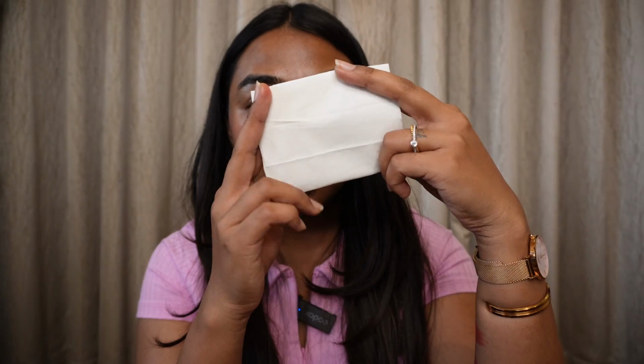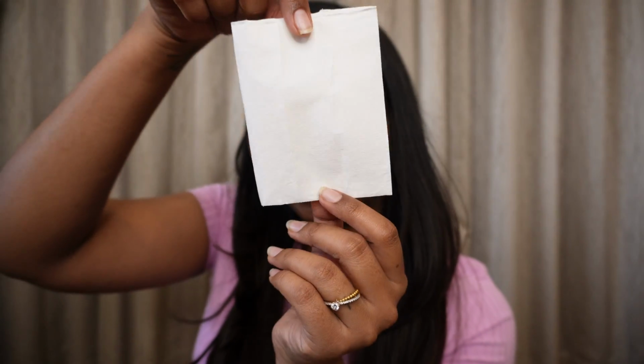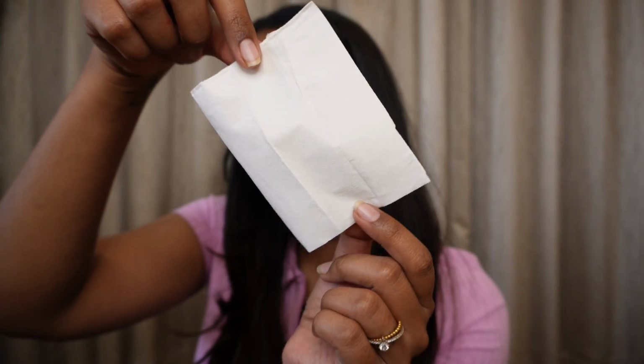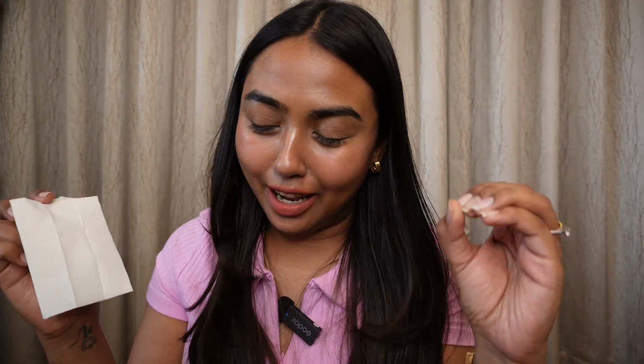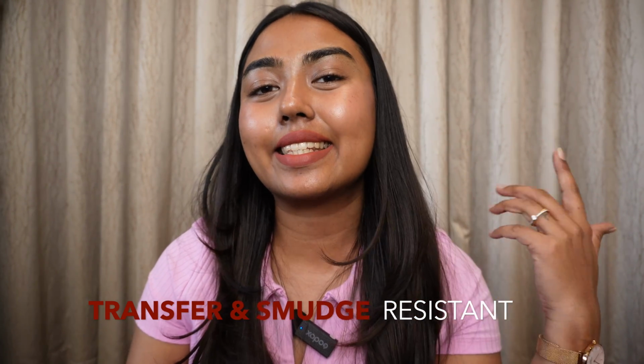We can also check if they transfer on a clean white tissue. Why not? So let's see how does it fare on a clean tissue. I'm scared for this one. Let's see. Okay, all of the clips are uncut and you can see the tissue came out all clean and white with zero transferage. Literally no stain. It definitely passes the smudge and transfer resistance test.